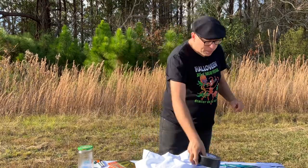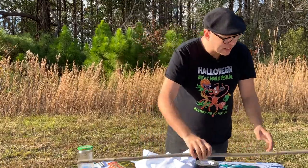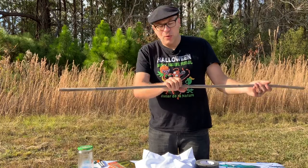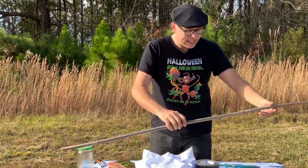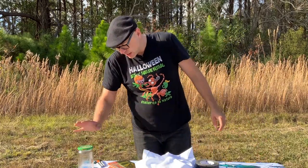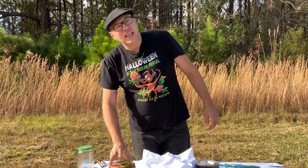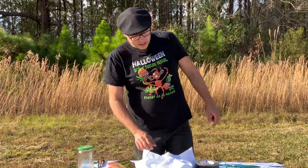You're gonna need some tape, a regular old wire hanger, and some kind of stick. This is an old piece of recycled bamboo. You can use sticks you find out in the yard. You can use broomsticks, anything like that. And a pair of pliers, a handy dandy recycled jar, and a field guide. You can look up things online too, but the field guide will help us ID different things that we find.